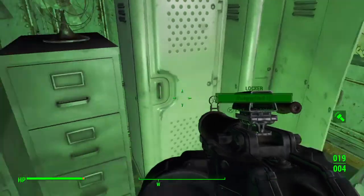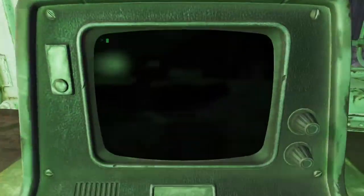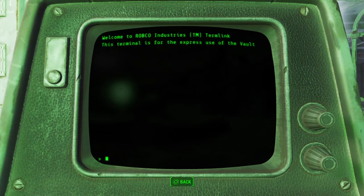As you know, whenever you go into a vault, make sure to check the terminals. Admissions terminal. Press release.